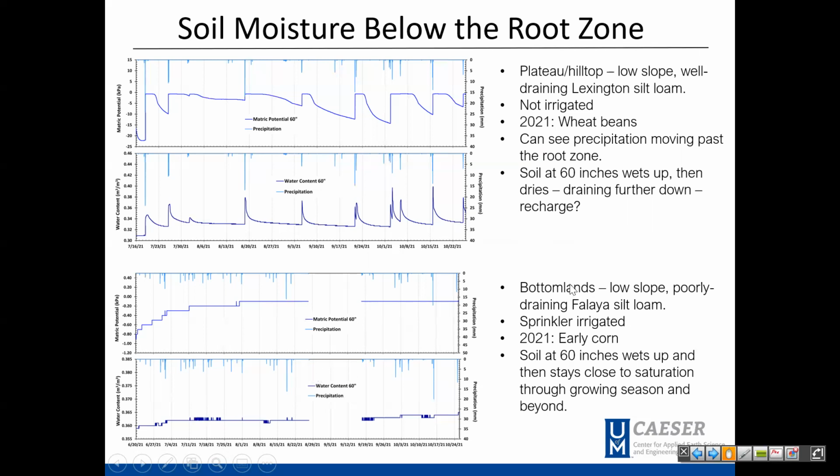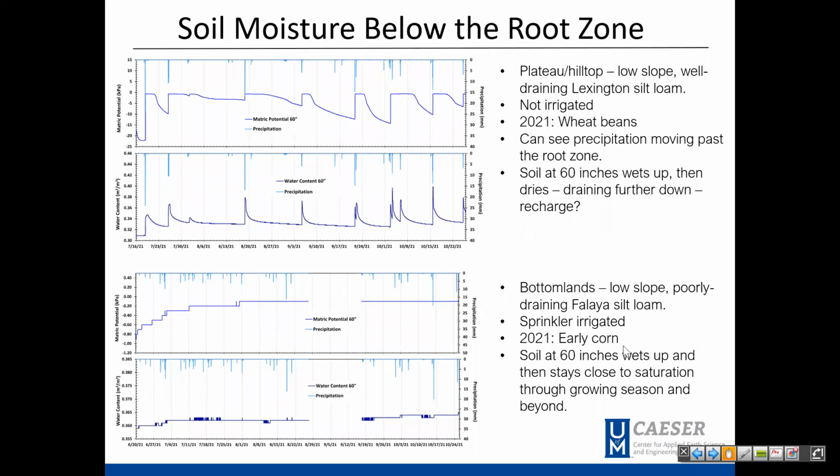So it's near that third well that we dug, but it's in that bottoms field. Another low slope field, but this one is very poorly draining, Phillipy silt loam. This one is sprinkler irrigated. They bed the rows there to help with drainage, so the roots are not saturated. And I think there are two tile drains that run through that field. So it's a little bit drained, but it's hard to move water off that field. In 2021, it was early corn.